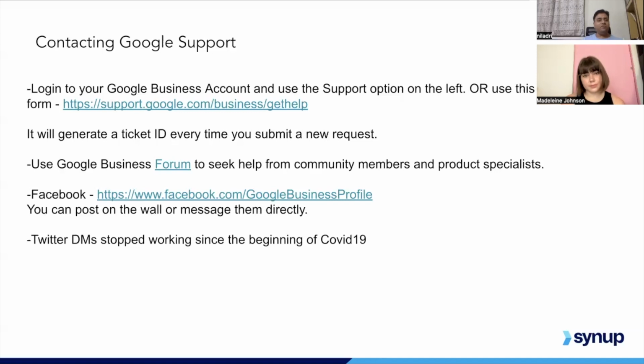If you're big on Facebook, you can go to Facebook/Google Business Profile and write on the wall, or you can directly message them. Unfortunately, Twitter DMs used to work wonders for me, but that has stopped since the beginning of COVID, and it does not look like Google is going to restart that anytime soon. But if you have a business critical issue, you might be able to tweet at Google Business Team and they might be able to get back to you.